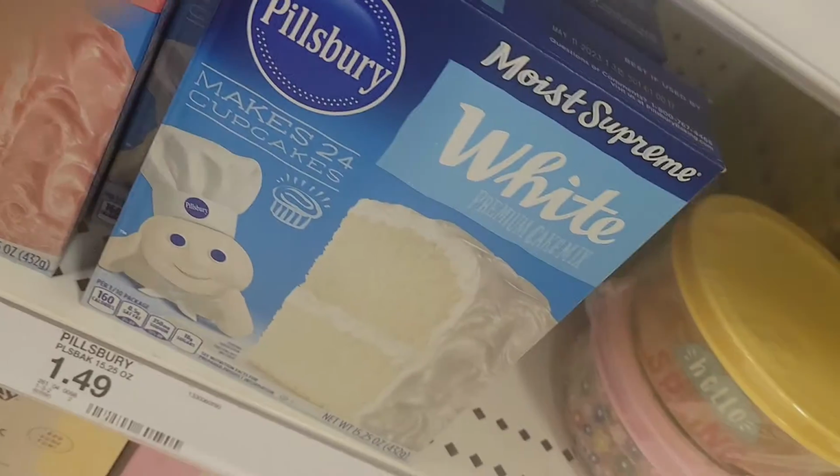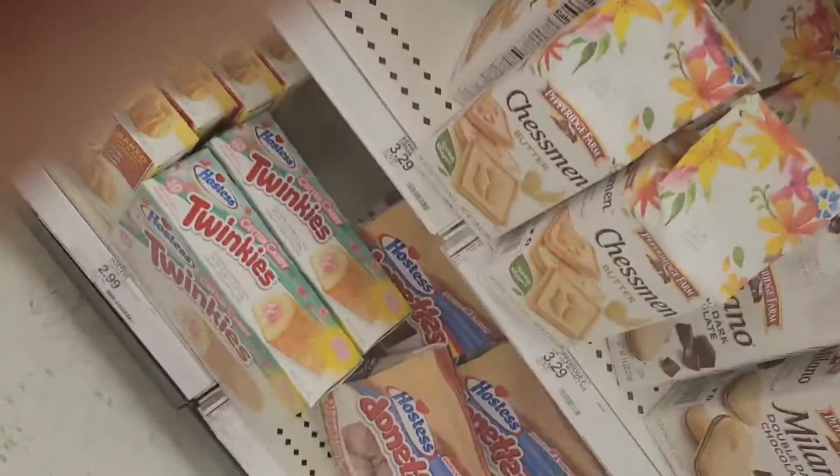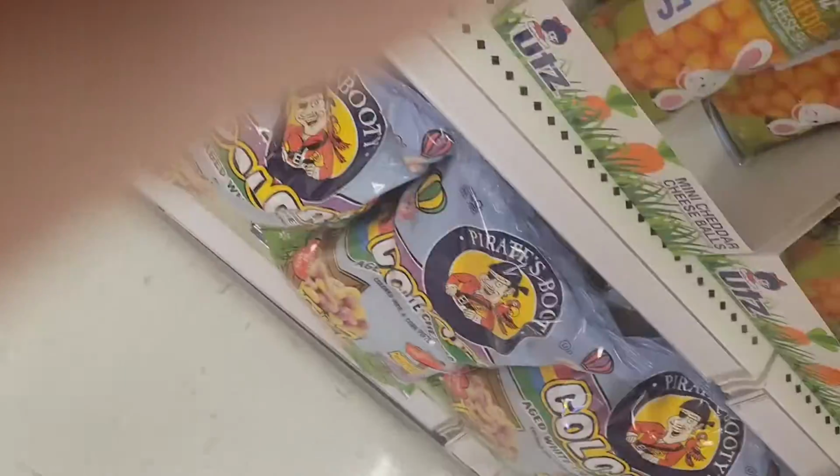Then we have this adorable thing that you can push, that you can put donuts in. And sea salt chips, and look at that. And then over here we have tons of these, and then over here, in this one, we have our little fingers.